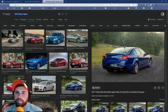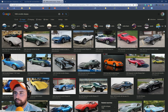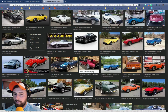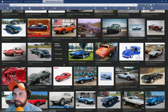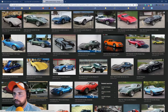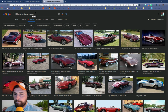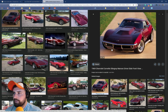But anyways, in the same realm, the original car that I fell in love with was this guy. Let's see if I can find the picture that I had as my background for a while. It's a maroon. I wonder if I type in maroon if it'll come up. Yep, here it is right there. First one. This was my background for a long time. And that thing just looks sweet.